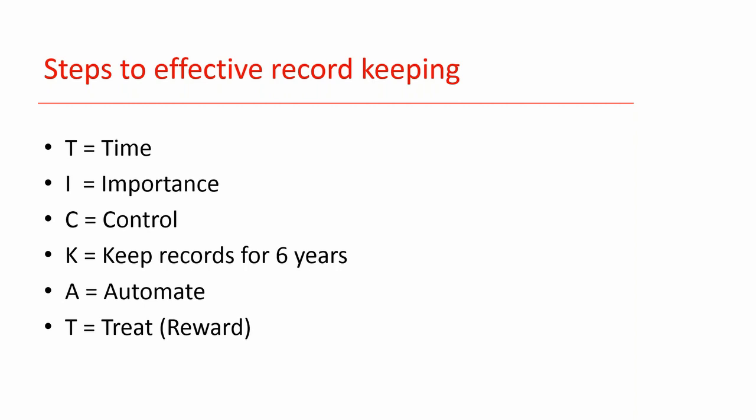Control. You want to put the controls in such a way that you manage your business affairs. From the point of view of knowing what money you put into the bank, reconcile your bank account to make sure the bank didn't deliver their money, sort that out. Make sure your customer records are important. You have a customer database, know who your customers are, get to know them in an intimate way. Keep your records for 6 years and the year in question.